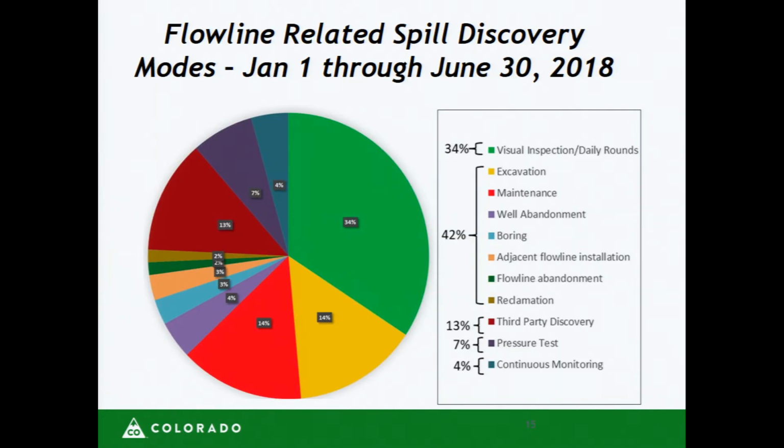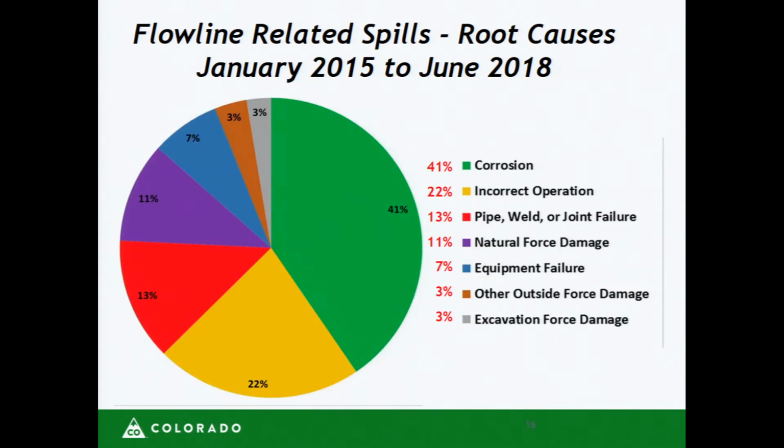And the next thing is, how are these discovered? Well, most of them are discovered through visual, that AVO survey. There is an element of excavation, and you kind of lump those all together. Somebody's doing some construction activity on location, and they've discovered this leak. So if you collapse those all together, that's a pretty good percentage.